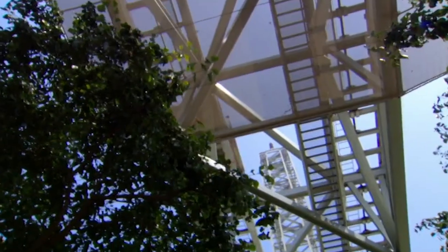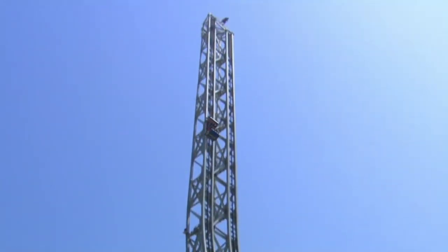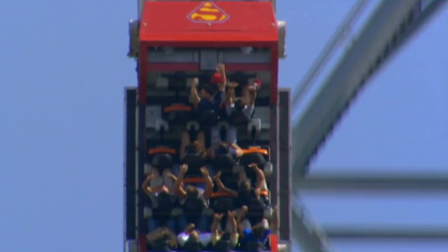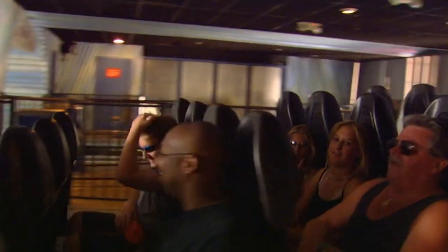The incredible momentum created by the launch carries the train up the 127 meter tower, higher than a 41 story building. Gravity overcomes momentum and the passengers return to Earth backwards. Once the train returns to the horizontal track, the same motors that launched it act as brakes to bring it to a smooth stop.